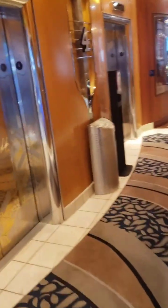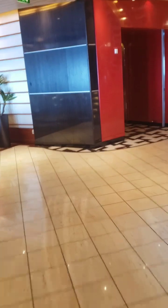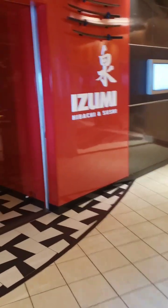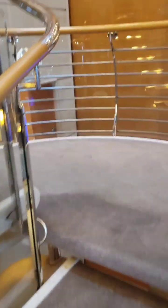So we're going to go up to deck 5 now, and we're in the front of the ship. Well, actually, there's Izumi over here. You got Izumi right here, hibachi and sushi. There is a charge for it. It's pretty good though. I've had it a few times. I'm not a sushi person, but I'm a hibachi guy.